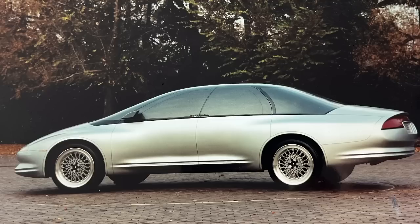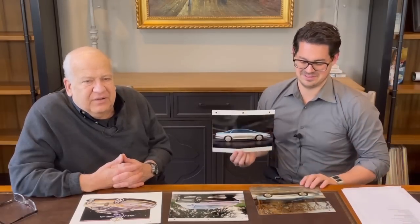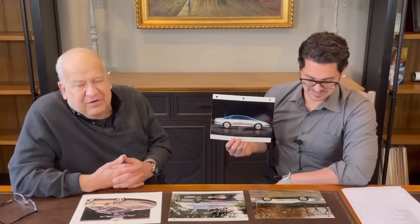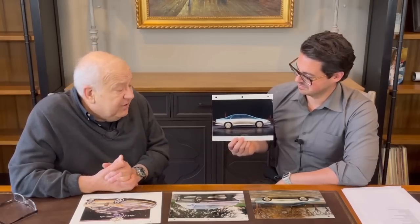I noticed this one has the lattice wheels, which was kind of an Olds thing for a little bit in the 80s. BBS wheels were the hot thing. The cross-laced cast aluminum wheels were the really big deal in the late 80s. So it wasn't unusual for Design Center to grab a set and throw them on a model. A lot of times we took current wheels, aftermarket wheels, and put them on the car until we came up with our own design.